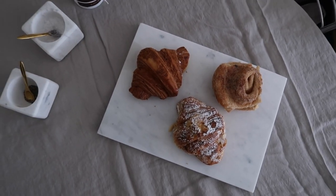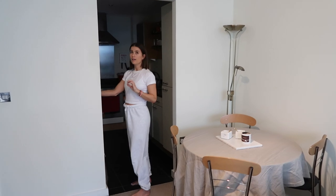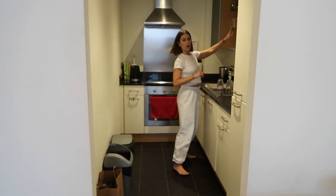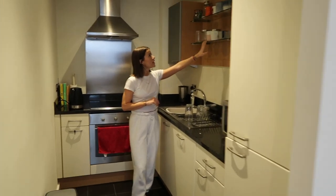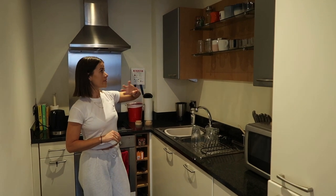Rather than spending money, especially in the beginning when you're moving into somewhere, don't invest in things like really nice looking pots. I'd love to have a set of matching pots and pans, but I don't have a lot of money, and they're not the kind of thing that I see every day. So instead, I would choose to invest in things like cups.